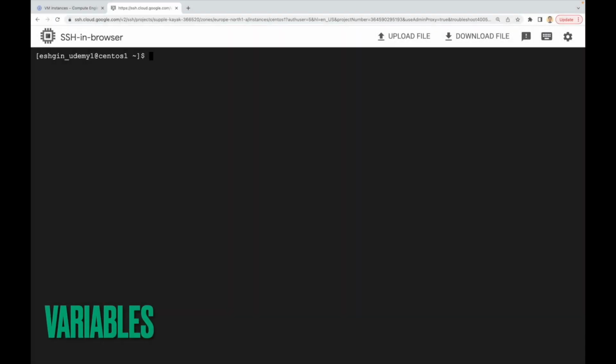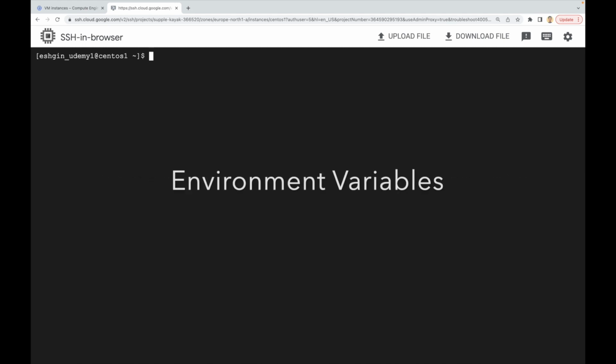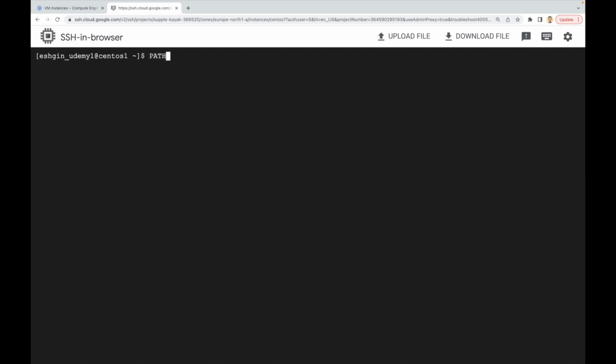Variables are really important because the Linux shell environment consists of a lot of variables. You can think of variables as a fixed name that can be assigned to dynamic values. So in Linux, we mostly care about environment variables. For example, if you remember, we used this PATH variable when we were talking about internal and external commands. So PATH is an environment variable.